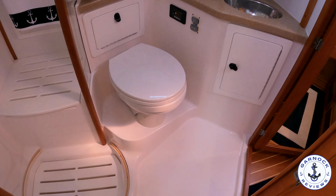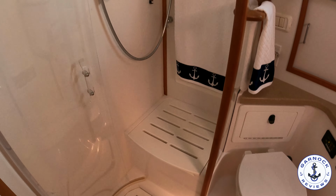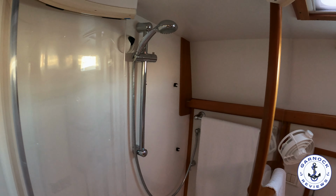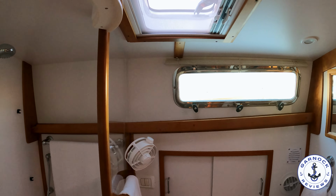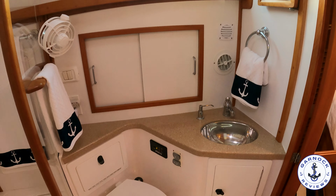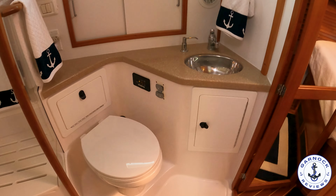And then we've got the heads compartment. You can access this through the main passageway, but you can also access it from the owner's cabin in the bow. You see you've got a separate toilet and shower. And in the shower section, I like the fact that you've got that little bench seating area. And again, you've got overhead hatches, you get side portholes, and you get plenty of storage for your toiletries and personal belongings.